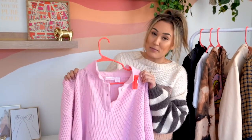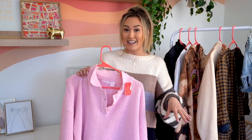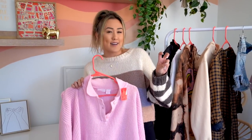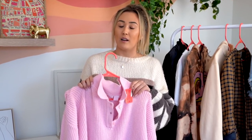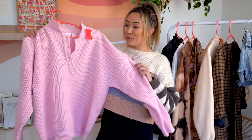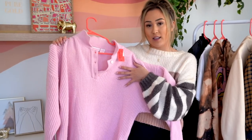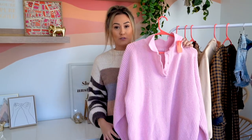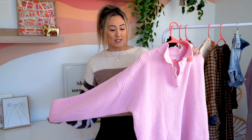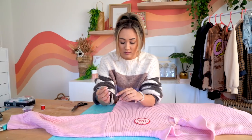Apparently this brand, Contemporary Casuals, was super poppin' in the 60s, 70s, and 80s. It was like the godmother of American Apparel. Contemporary Casuals walked so American Apparel could run. Anyways, I have a super cute pink and red patch. I think I just want to hand sew it on the side just to give it a little something something. But I'm so stoked for this piece. I feel like it's such a cool vintage find and I want to text my mom and see if she shopped at Contempo Casuals as soon as this video is done.